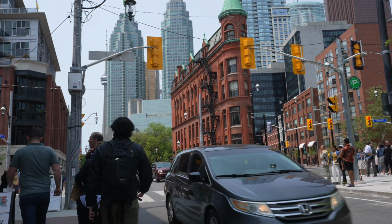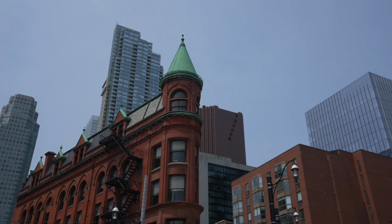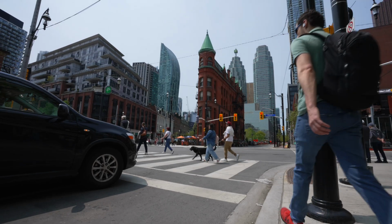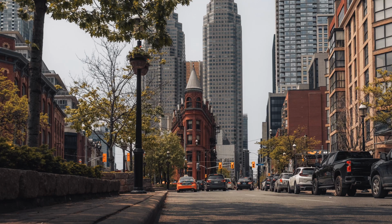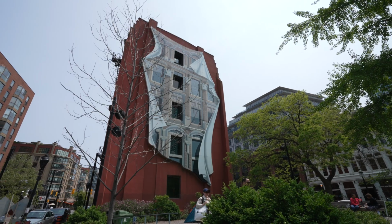So location number one is Toronto's Flatiron building. It's called the Gooderham building, and I have probably photographed this building more times than I can really count. It's my favorite piece of architecture to really capture in this city, just because it's actually so unique and has a beautiful backdrop of the CN Tower behind it. It's known for its triangular shape and red brick exterior, compact size because it's obviously a lot smaller than New York's, and this all kind of adds up to make it a really interesting subject.